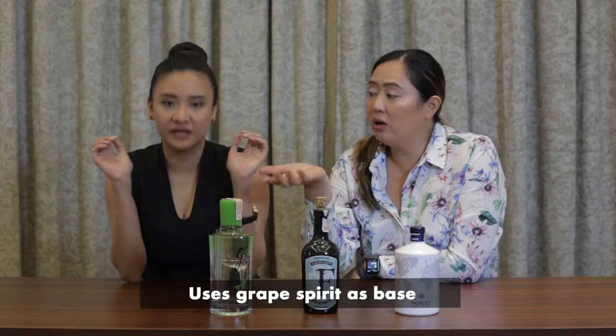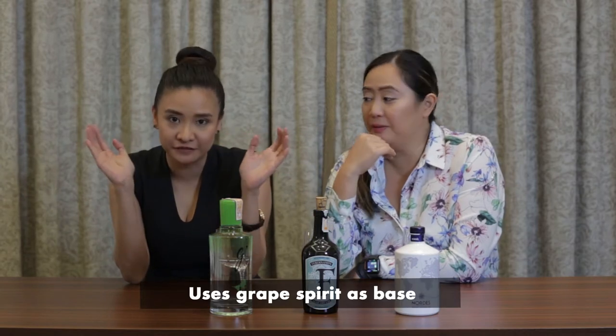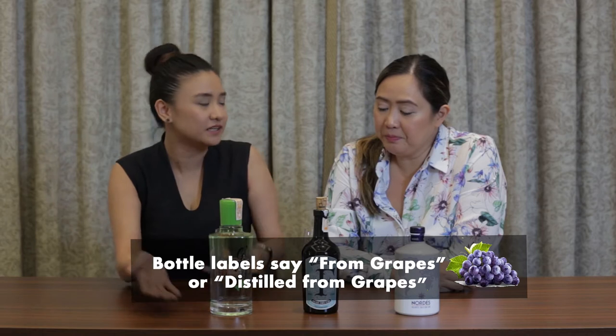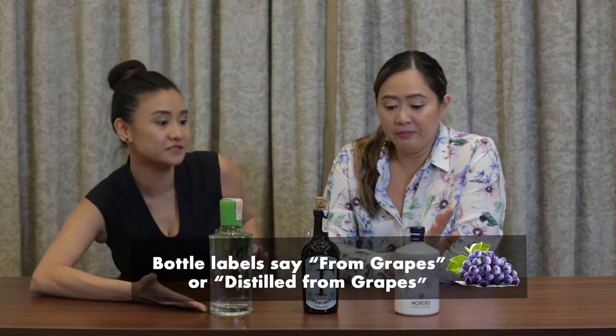We have three bottles, but I think these three bottles are really cool bottles to review because they are gin made out of grapes. Can you imagine gin from grapes? Usually grapes is just, you know, from used grain. For brandy or cognac or wine, right? But I'm sure they've seen this and people are not even aware because I've seen it so many times. So I'm excited. So let's go for it.